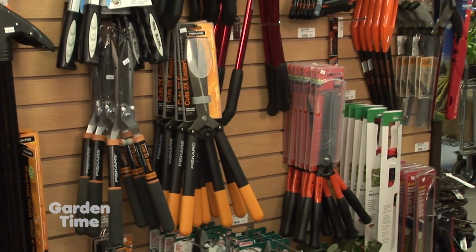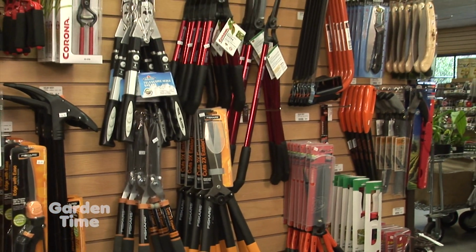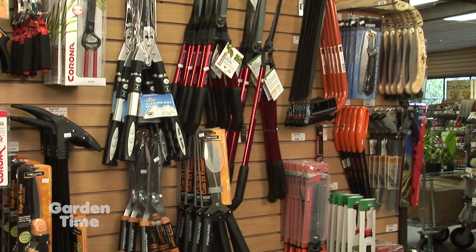Yeah, and one more tip, you always want to have a bleach water solution when you're pruning, if you're going from plant to plant, to disinfect all your tools. We know you've spent a lot of money on your gardening tools, and so you want to protect that investment. For more information on supplies and great tips, go to your local independent garden centers.